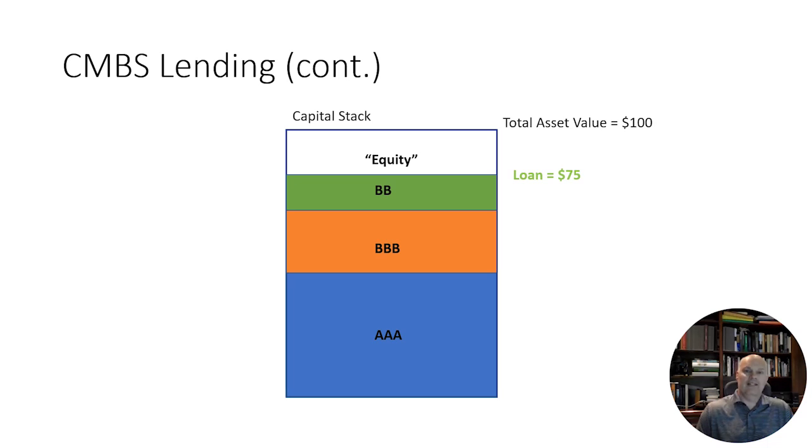All right, same scenario, but now let's say the lender comes in and instead of wanting a $70 loan, they want a $75 loan. And the bank takes a look at that and says, oh my gosh, so now in the capital stack, the borrower only has $25 in equity, or 25% of the capital stack.